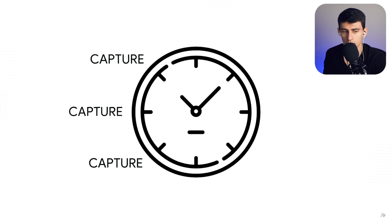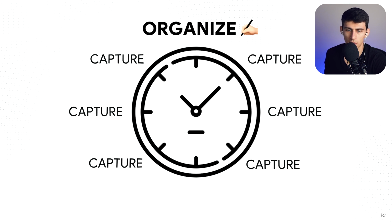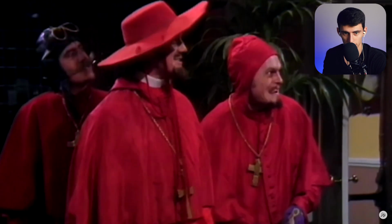Anyways, at this point, you can probably see how this process plays out throughout the day, right? Capture, capture, capture, organize. Capture, capture, capture, organize. Capture, capture, capture. Nobody expects the Spanish Inquisition. No, but you get the point, right?